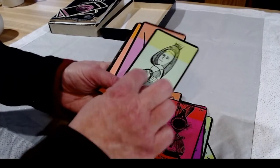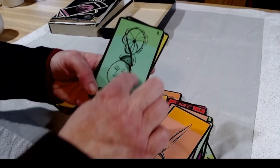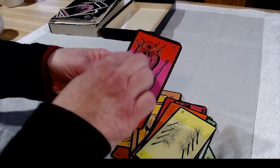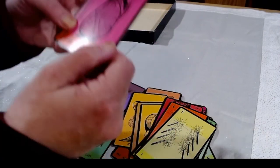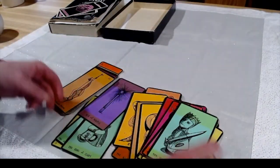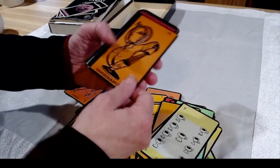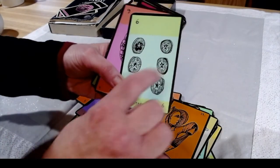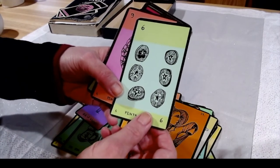So a lot of these court cards and the majors have this very strong lemniscate figure. Oh, the Devil has this very devilish look to him. It's very natty in his suit. I think he's even got a little hanky in his pocket or something. The Hanged Man has a lemniscate. So that's Temperance. Oh, and the Pentacles. I love this Six of Pentacles because they look like buttons. I was like, oh, I wonder if I've got any of these buttons in my collection. They're all a little bit different.